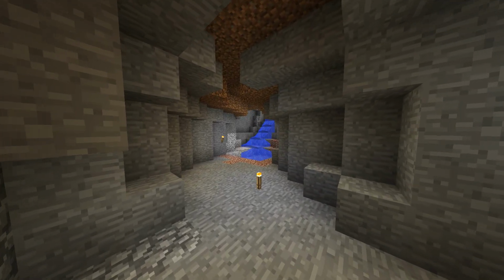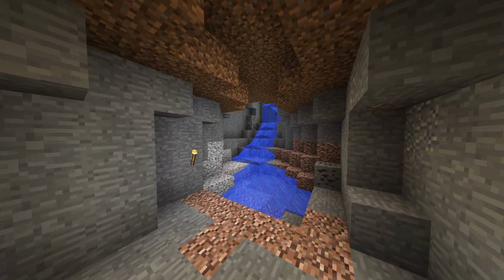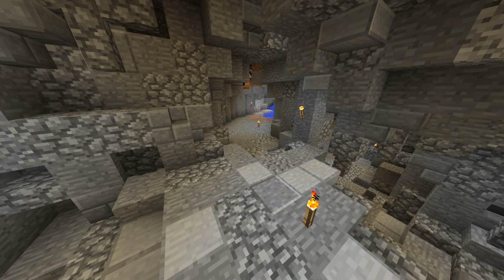In today's episode, we are going to build the cave's waterfall section. This is the last dead end of the cave. The section actually opens up to a cave's opening, which I find to be pretty cool.